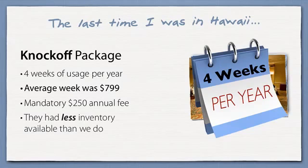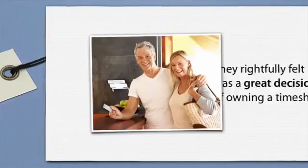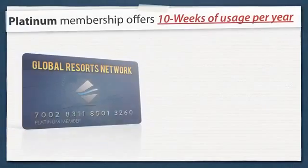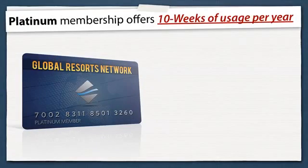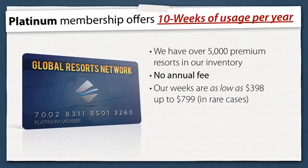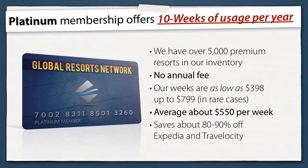Plus, they had less inventory available than we do inside our Platinum membership, and the tourists were paying $8,995 for access to that membership. And they rightfully felt like it was a great decision instead of owning a timeshare, which it still was. But our Platinum membership offers a generous 10 weeks of usage per year. We have over 5,000 premium resorts in our inventory. We have no annual fee, and our weeks are as low as $398 up to $799 in rare cases, and we average about $550 per week, which saves about 80 to 90% off Expedia and Travelocity.